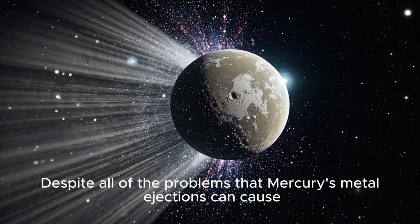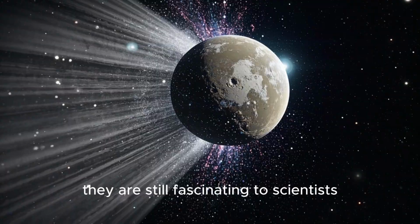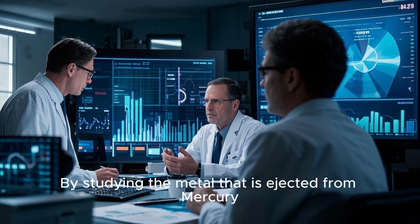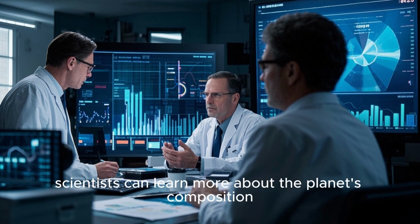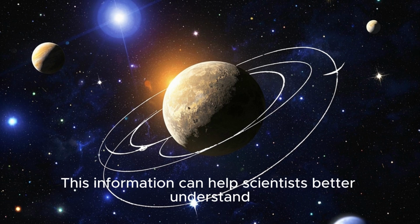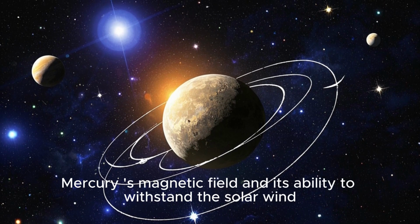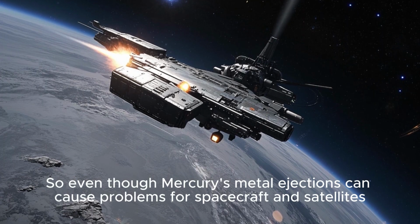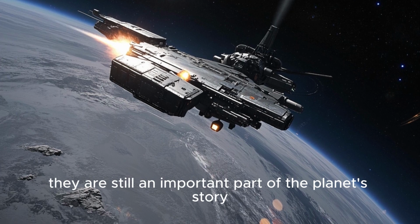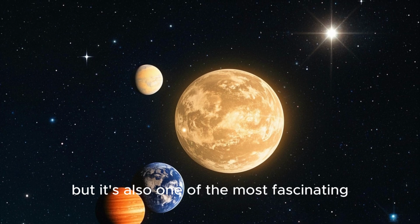Despite all of the problems that Mercury's metal ejections can cause, they are still fascinating to scientists. They provide a unique opportunity to study the planet's core. By studying the metal that is ejected from Mercury, scientists can learn more about the planet's composition. This information can help scientists better understand Mercury's magnetic field and its ability to withstand the solar wind. So even though Mercury's metal ejections can cause problems for spacecraft and satellites, they are still an important part of the planet's story. Mercury is the smallest planet in the solar system, but it's also one of the most fascinating.